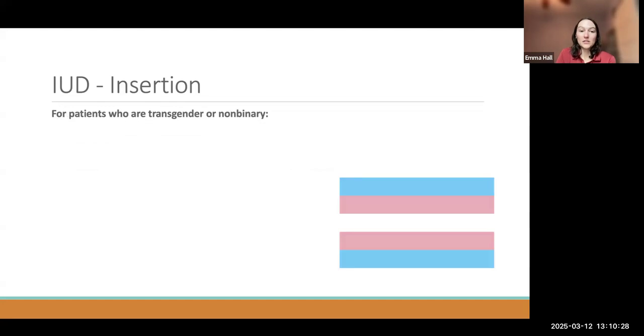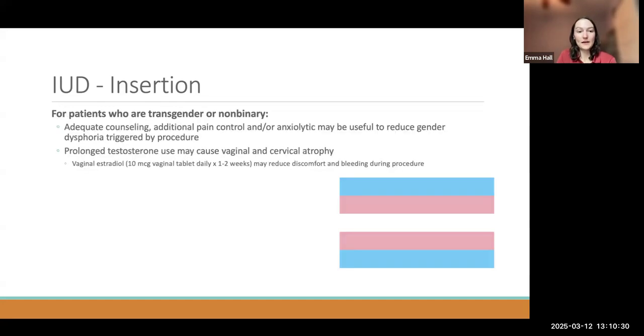And then thinking about our patients who are transgender or non-binary, we really want to take the time to counsel with our patients and to come up with a plan and think about what things they may be anxious about. Using an anxiolytic in these patients can be useful. These procedures can definitely trigger gender dysphoria. And then another note is that prolonged testosterone use may cause vaginal and cervical atrophy. And in those patients, vaginal estradiol may be helpful.